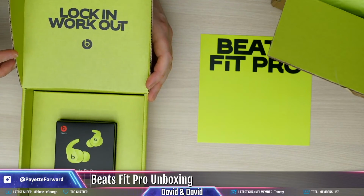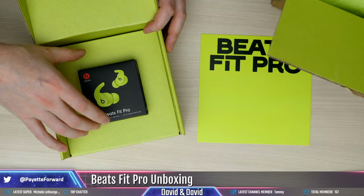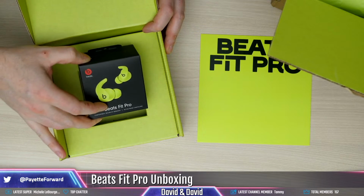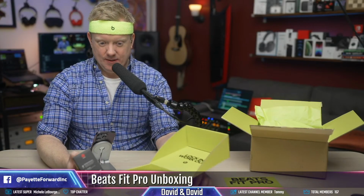All right. Well, the fitness brand is really on point. They became the best-selling fitness earbuds in 2022 after they were launched in November. So they're really going all in with the fitness angle of these headphones. And I've been wearing these to the gym quite often, and I can attest that the wingtip is great, and they just never fall out. Yeah, it's awesome. Lock in, work out.